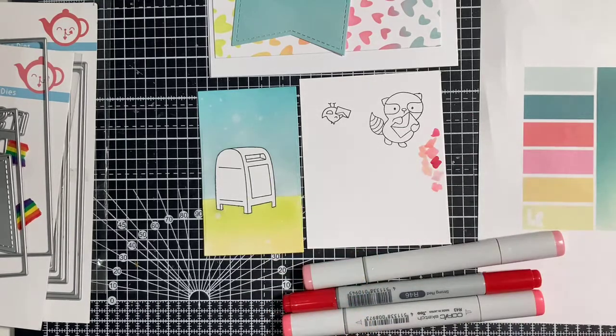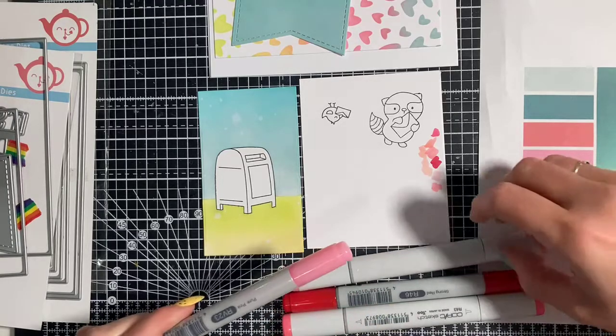Just trying various pinks here. I do quite like that one actually. Right, let's go with that.